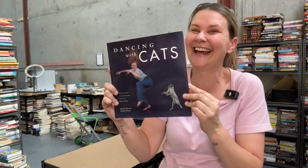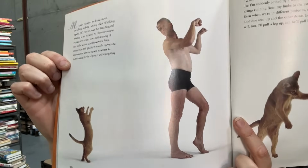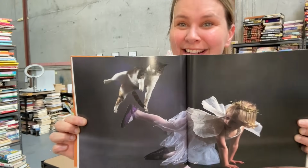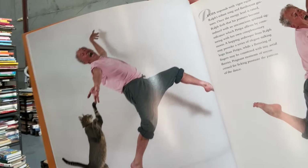Dancing with Cats. This girl looks like she's kicking the cat up in the air. I don't know. If I tried to do that with my cat, who would just sit there like a lump staring at me and then just slowly blinking, as if to say, and then it would probably turn its head, there's no way my cat's getting up there. Anyway, please can one of my viewers buy the Dancing with Cats book and please send me video footage of you dancing with your cats.